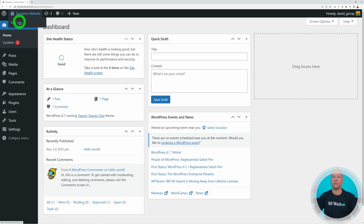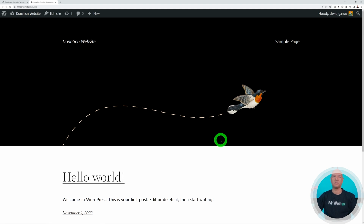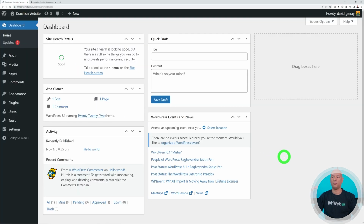So let's have a quick look at our website. So if we visit site, open in a new tab. So this is basically what it looks like at the moment. So very basic. This is the 2022 theme that comes by default with WordPress. And obviously we are going to change that. So first step, we're going to install our theme, import the demo content, and then we'll install our donation plugin.